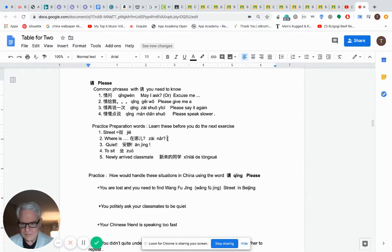And we're going to need this word here, a newly arrived classmate, in this practice lesson. So newly arrived is 新来的, not newcomed, and then 同学, classmate, 同学, 新来的同学, newly arrived classmate, 新来的同学, right? 新来的同学.